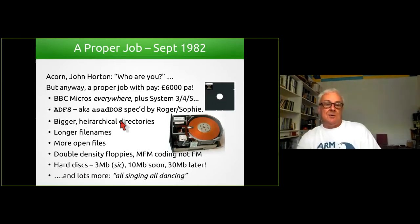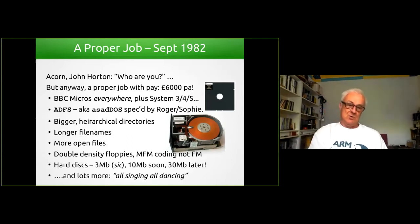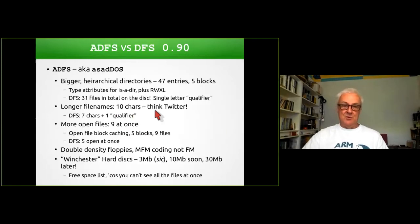So the idea was that ADFS would address all the shortcomings that were giving developers working within Acorn problems because of those limitations. In the first instance, we were writing it for us to use, and then obviously, because it would be great, we'd sell it. So in theory, it would be all singing and all dancing. And gradually the name changed to the more sensible Advanced Disk Filing System, clearly implying that the previous one was lacking.